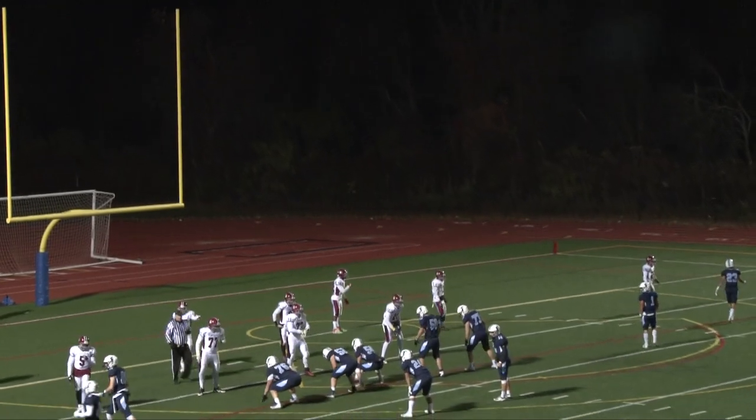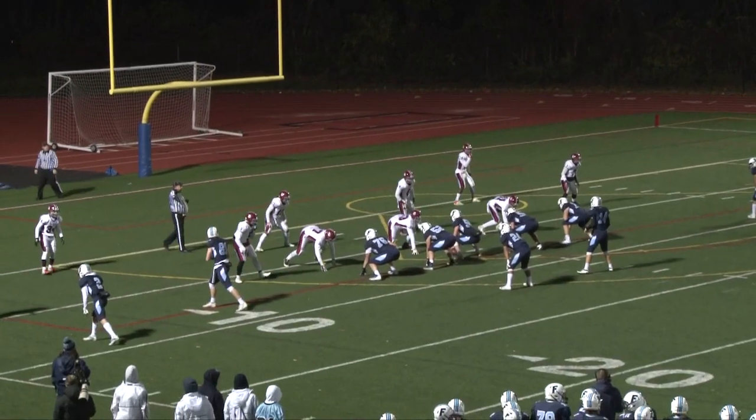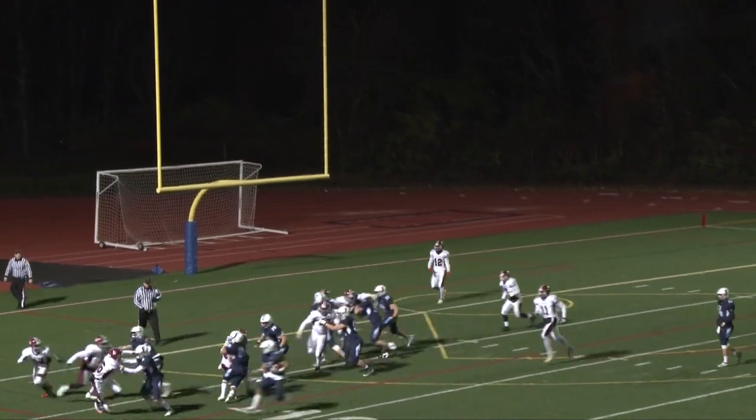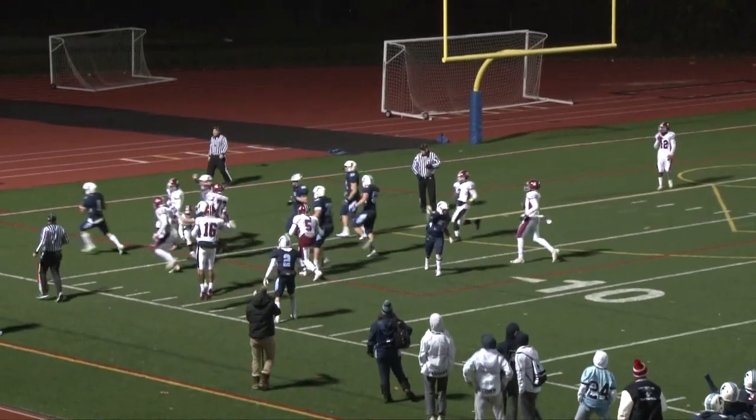Franklin not afraid to throw the ball on third down situations like this. They're going to set it up at the 8. First and goal for Franklin. Quick huddle. Hand off again. Left side. Going through. He's Nally in. For the touchdown.